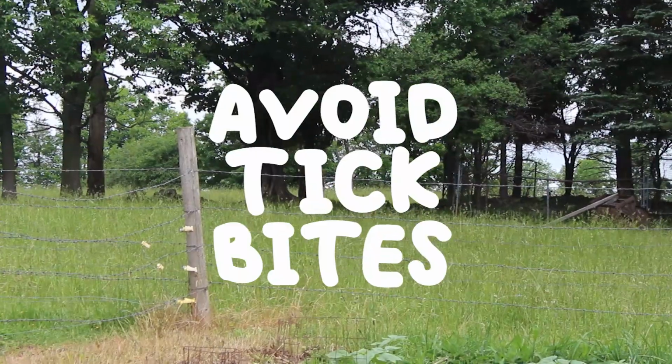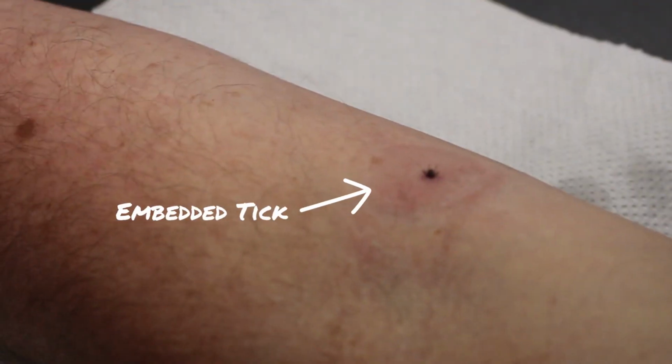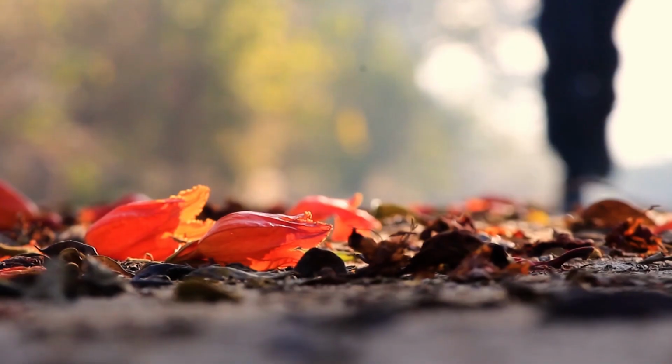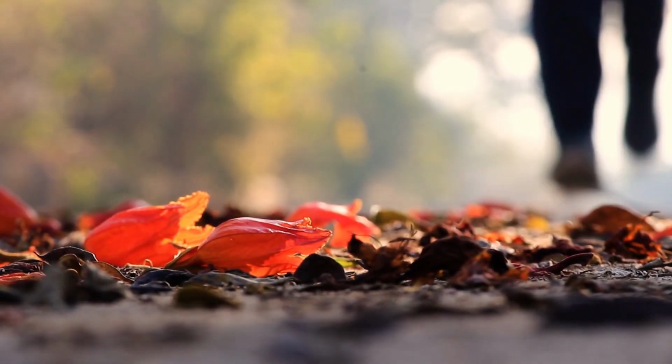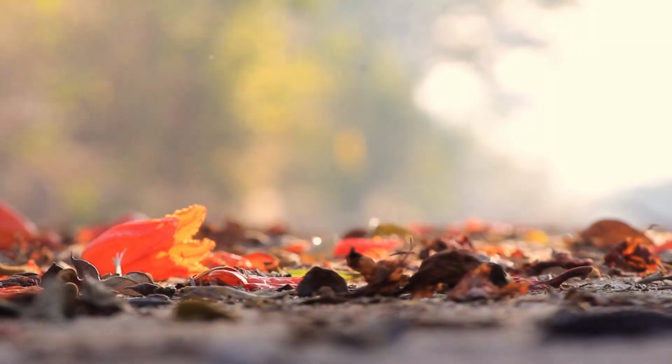One of the things you can do to avoid getting bit by ticks is to dress appropriately. Ticks are picked up as a host brushes by where they are sitting or questing. So when you are walking through the woods, brushy areas, or tall grass areas, ticks latch onto your legs or arms, or whatever they first touch.